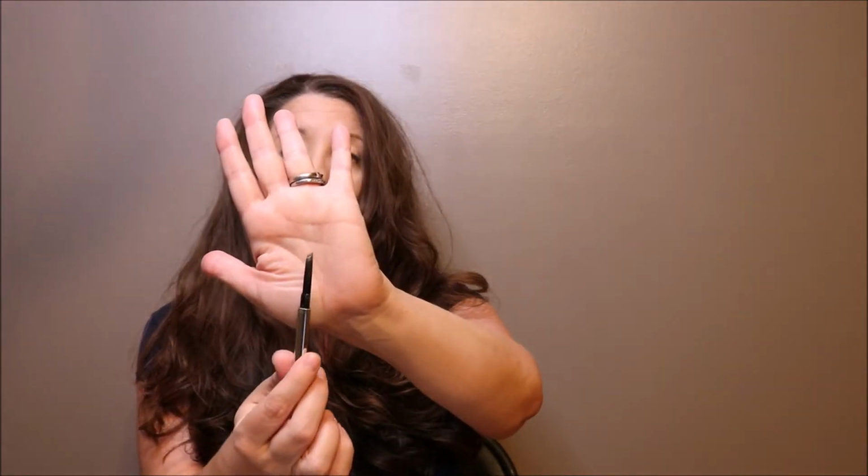Another type of pencil is an angled pencil, which is just what I said. It has multiple angles, so you can do multiple things with these types of pencils. There's the fine tip for precise, if you want to be precise with the little hairs that you're putting on in the front of your brow. There's a fatter tip to get in and fill in the rest of the brow. These pencils are really nice.